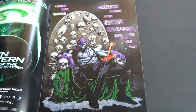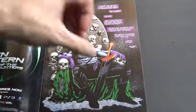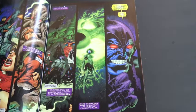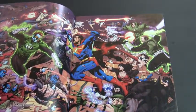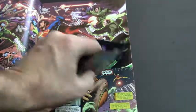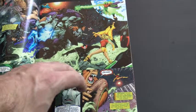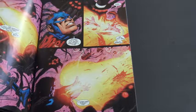I bought this because of Eclipso. I bought this because of him, because he just is a cool looking character. I don't honestly know a ton about the character. I don't have a whole bunch of comic books with him in it, but he is just cool, and this cover was just stellar. I really like how he's got the Spectre's head on the sword, which is pretty damn cool itself, and he's got all the dead superheroes around him. It's just a neat looking character, so I picked it up for no reason other than he looks cool, and I liked the setup of this cover.